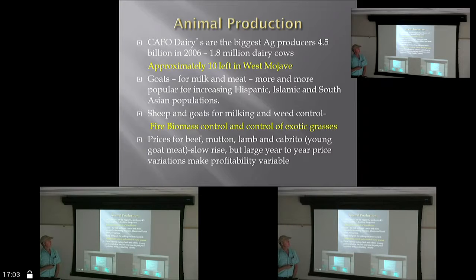And we've got 10 left here in the West Mojave, and we're desperately trying to keep them economically viable. And as we'll be talking about, they have some challenges. We actually do have a lecture later on dairy and animals in general. Goats for meat and milk, that's what I do. I should have tried to put one of my photos in here. I just breed goats for the local fair.